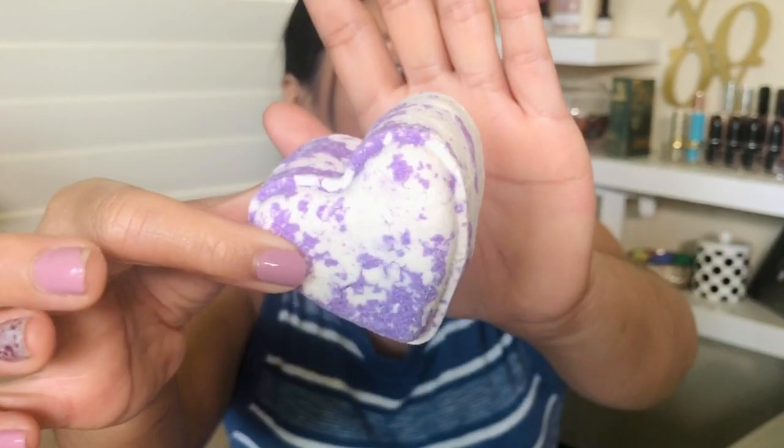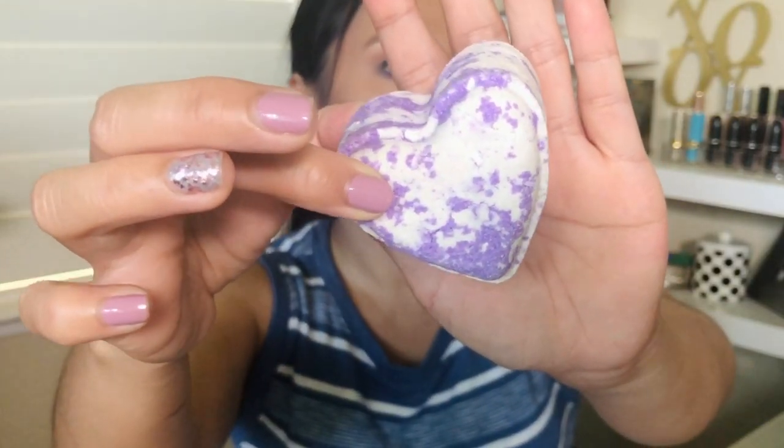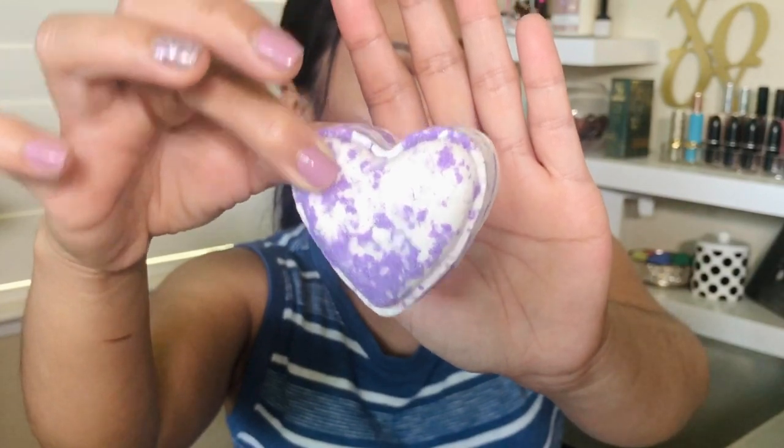Mine has a little bit of a crack. Actually, when this package arrived, because of the heat, I think it started to kind of melt or moisten a little bit. It has herbal notes of lavender, chamomile, and warm honey, with soothing Epsom salt. It's supposed to calm the spirit. It will color your bath water with a delicate purple while creating the ultimate bath time experience. So this is gonna be a colored bath, so that's gonna be fun.